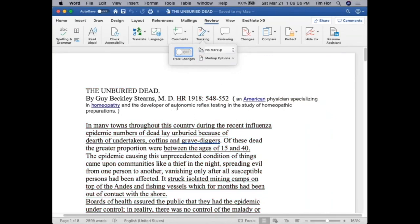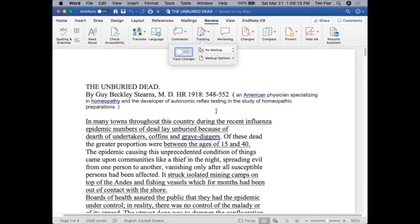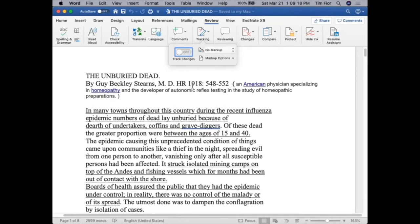This is Guy Buckley Stearns. He was a homeopath in the early 1900s. He developed autonomic reflex testing in the study of homeopathic preparation, which is interesting. But here's his report from the homeopathic reporting 1918. So this was right in the midst of the epidemic.